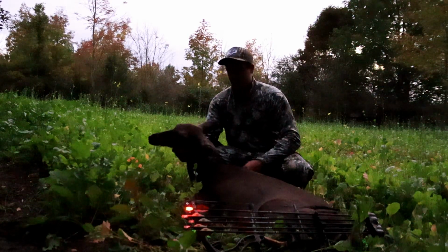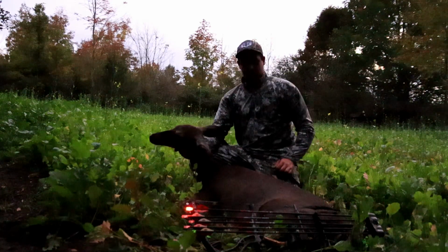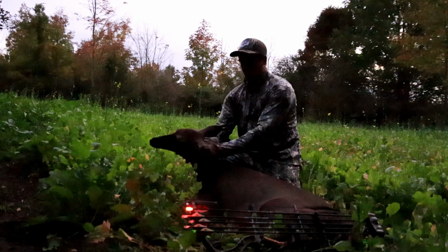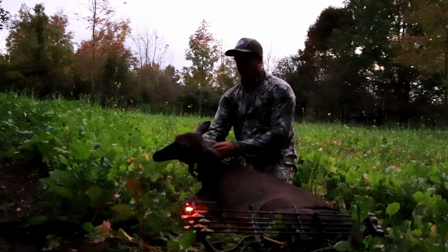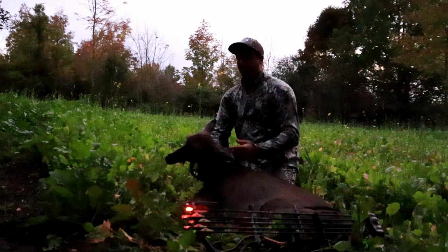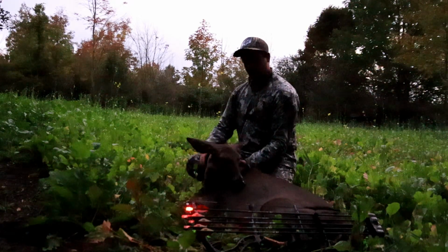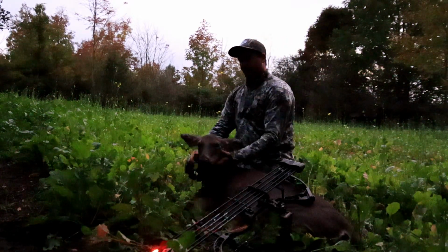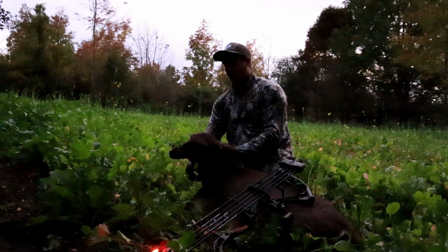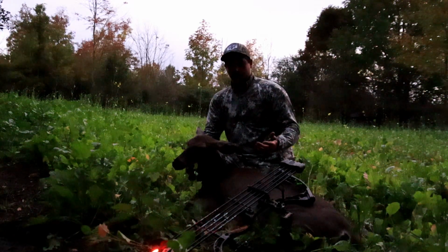Well, everybody, as you guys can see, we were able to recover her quick and clean. Pretty good sized doe, not the biggest doe in the world, definitely not a fawn. She only ran, I'm gonna say, a whopping 40 yards, if that. That's gonna be it for today's hunt. Obviously, it's getting dark, as you guys can tell. I wanted to find her in daylight so I could do a video and get some nice pictures.